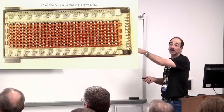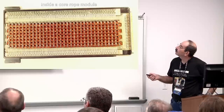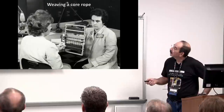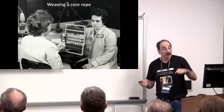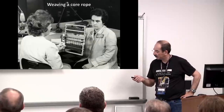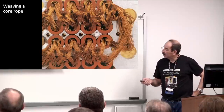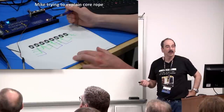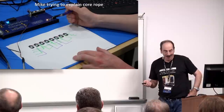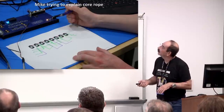Core rope is what's inside that module. It is very different from core memory. It uses much bigger toroids, the same ones actually used in the module that was broken. And the software is literally woven in. So here are ladies weaving in software. It's manual, so this must be Block I. And you end up with something like that. Explaining it is impossible. This is Mike trying to explain how core rope works, and I still haven't made a video from a year ago because I have to figure out a simple way to explain it, and it's not simple.